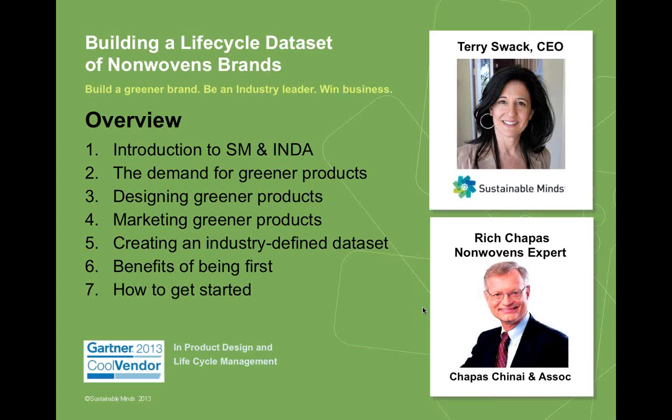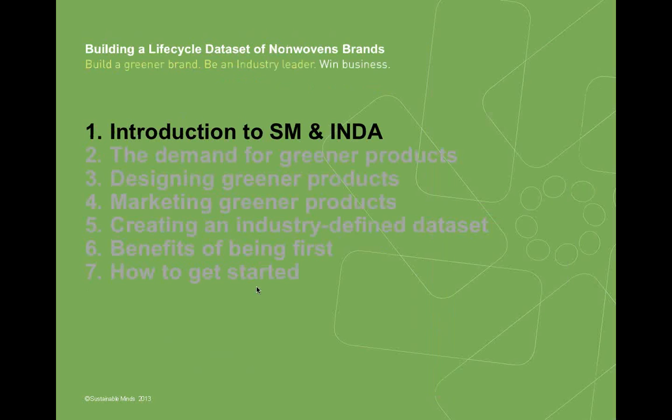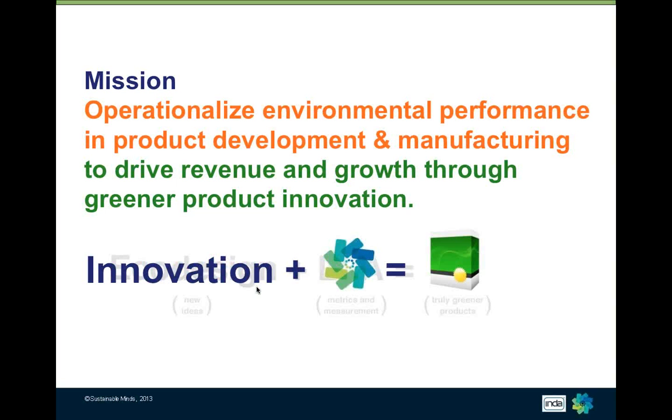So without further ado, let me introduce how Sustainable Minds and INDA got together. First, as Rich said, INDA identified Sustainable Minds as a company that looked a lot like a company that could deliver on what the Sustainability Committee several years ago had laid out as a requirement for the industry, which was to help operationalize environmental performance into product development and manufacturing to drive revenue and growth through greener product innovation, which happens to be our company mission.